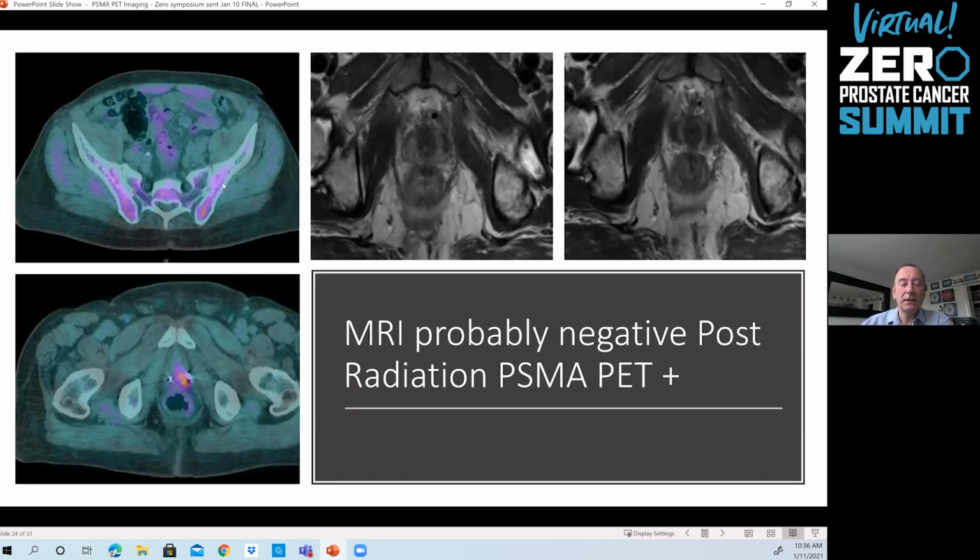This was a case, again, with an MRI, showing findings on the MRI where there was a question of it. You can see here this darker area on the left side of the prostate gland. Questionable, probably negative on the MRI, although uncertain. And we added information of the PSMA PET.